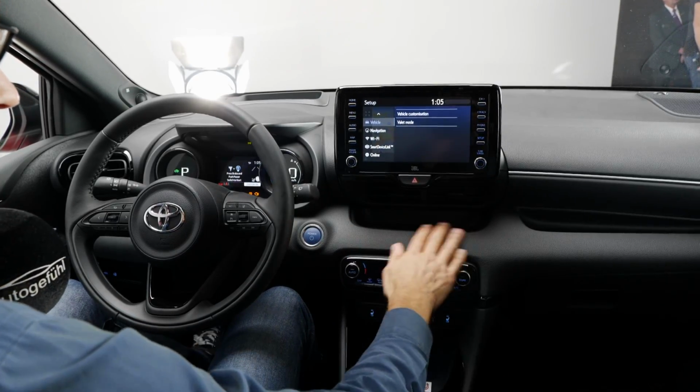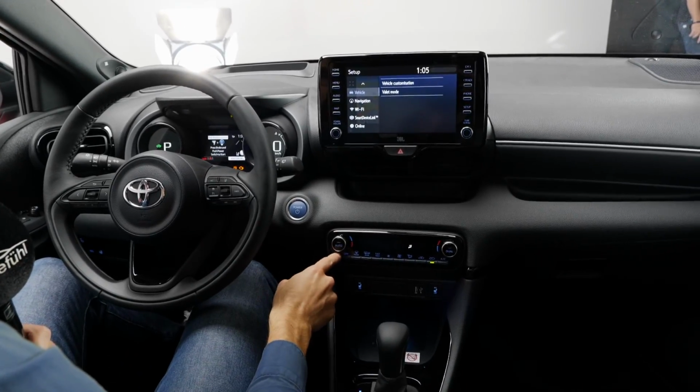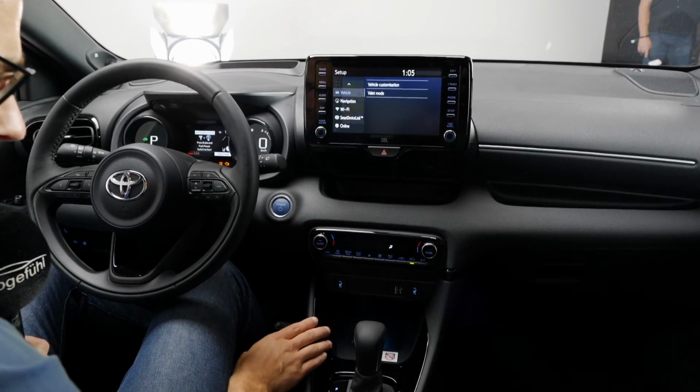Then this one here is also hard plastic. Top part, however, is soft touch. Still classic climate controls here in the lower part. That's actually quite good quality. Then if we go further down, there's also seat heating available. Inductive charging pad for your phone.